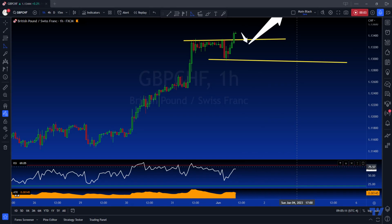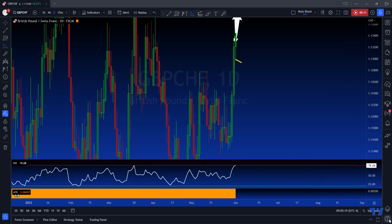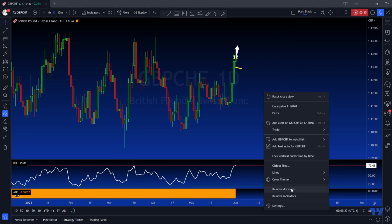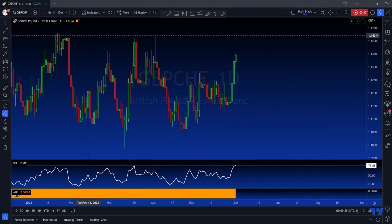Just wrapped up the live trading room and wanted to share with you one of the ideas that is on my radar. This is going to be the pound Swiss, and this is going to be a nice little breakout slash continuation trade, depending on what type of trader you are. We'll start on the daily here.